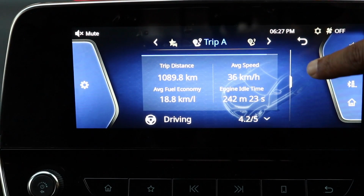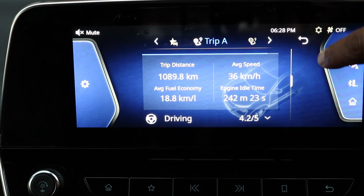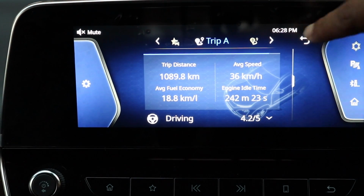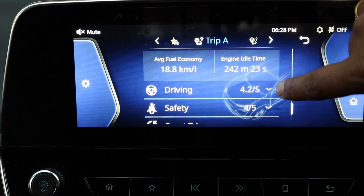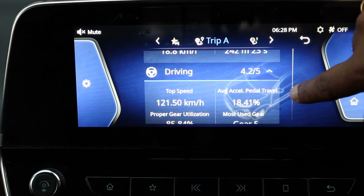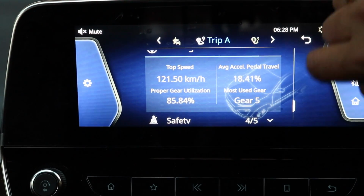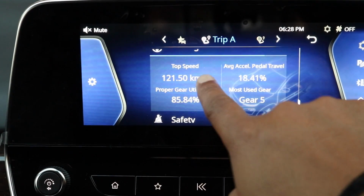So I'm extremely happy, but still I'm happy with 18.8 kilometers per liter because this is an SUV. It is not just a sedan or some hatchback, right? So if I talk about driving, yes, let's explore. It lets me know the acceleration and other things, right? So first thing is the top speed.